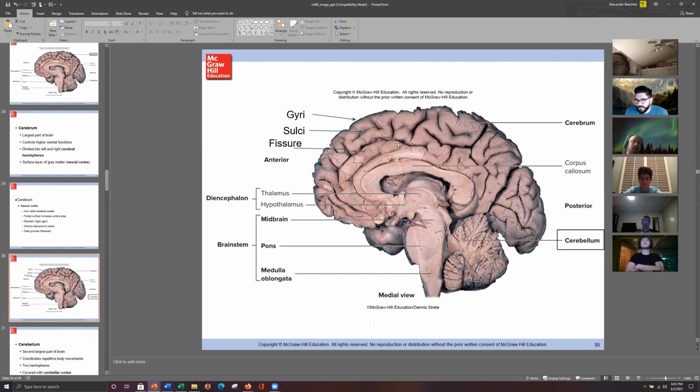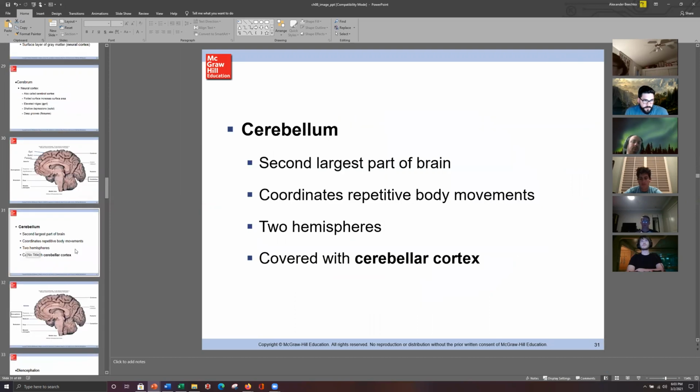And so all of these things have names. All of these fissures, sulci, gyri have names. Each of them does something specifically, all right? And you have to know all of them. I'm just kidding. Definitely don't.